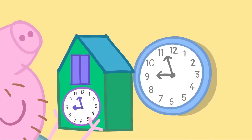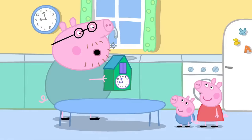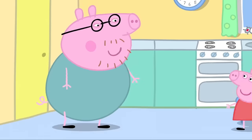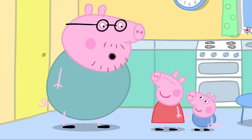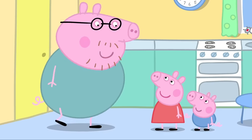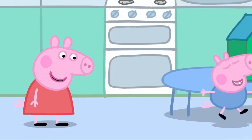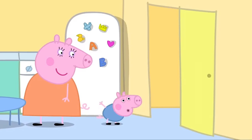It is nearly 9 o'clock. Daddy, can we see the cuckoo now? You'll see the cuckoo soon. What does she look like, Daddy? Now let me think. She moves her head like this. And she flaps her wings like this. And she says, ahem, cuckoo! Cuckoo! What a noisy little cuckoo you are, George. Cuckoo!